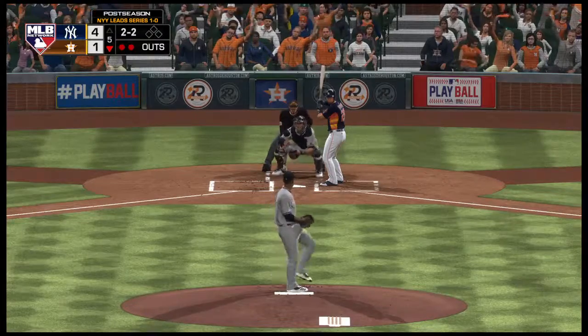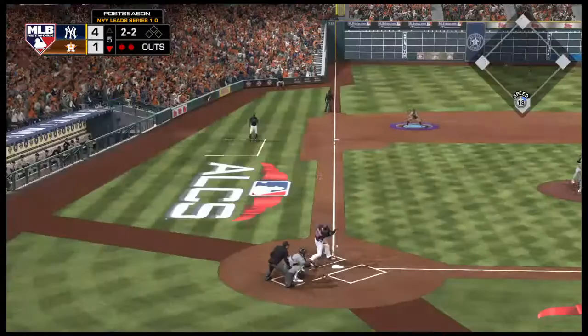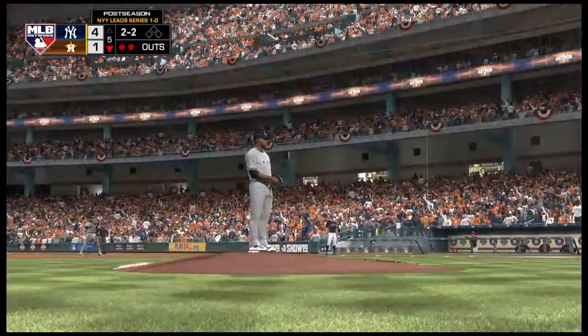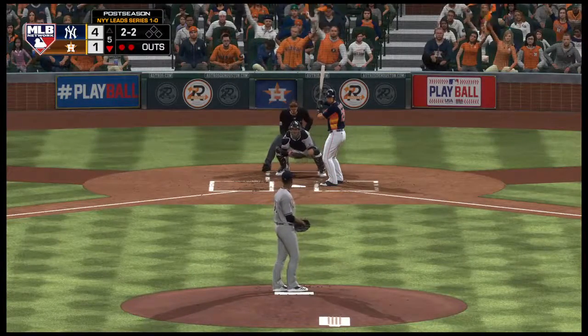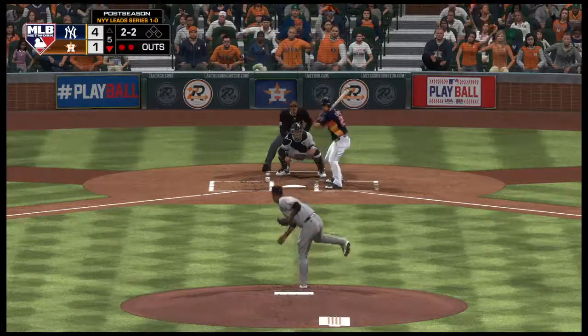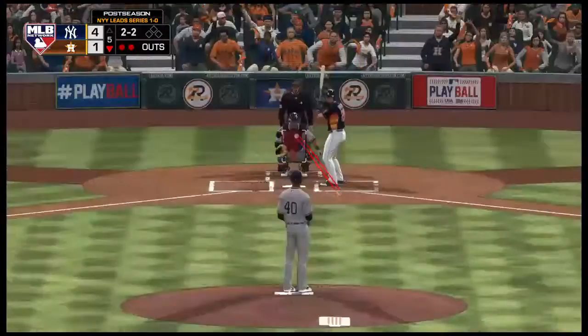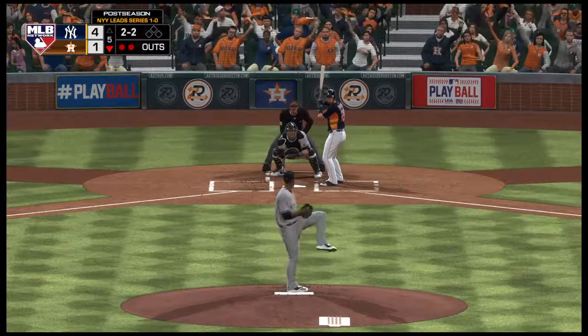Ready on 2 balls and 2 strikes. Here it comes. Grounder down the line at third, but a foul ball as it holds it 2-2. Here's the pitch on 2-2. A swing and a ground ball to third, but this is going to be a foul ball as that keeps things at 2-2.